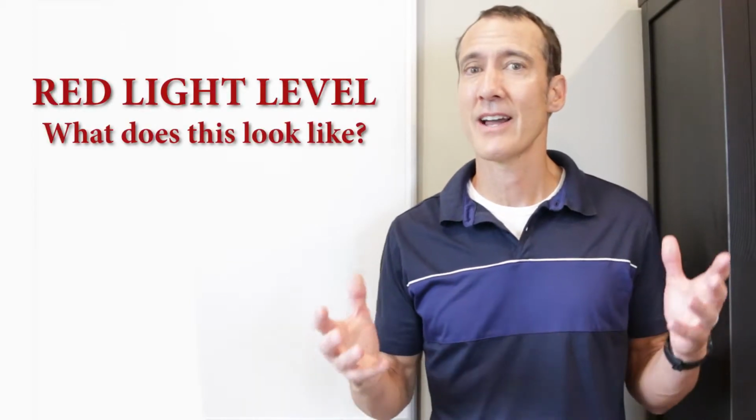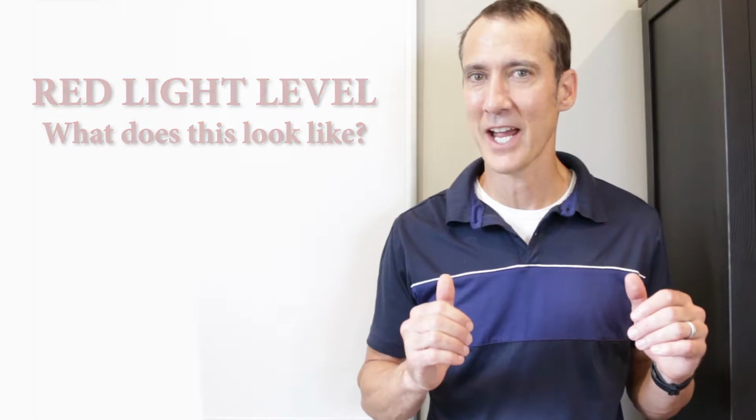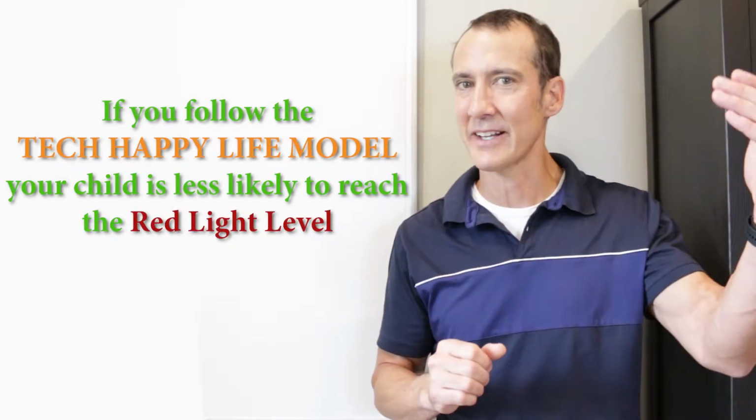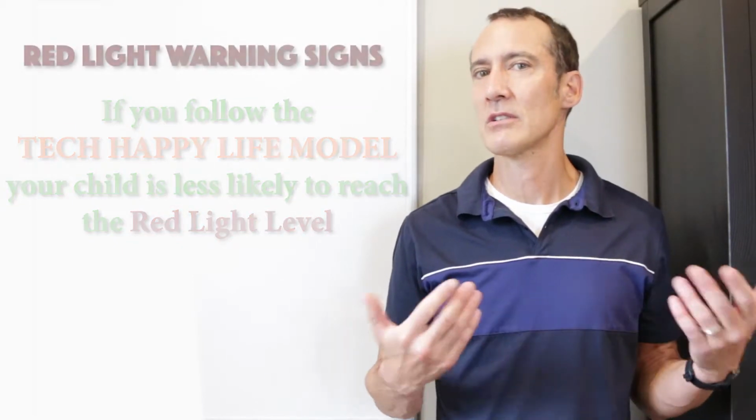So we're at the red light level. What does this look like? Now, this is where stuff's hitting the proverbial fan. Hopefully we don't get here, and the idea behind the whole Tech Happy Life model is if you work the other levels of the model, you're less likely to get to the red level. But if you do get to the red level, it can look like this.